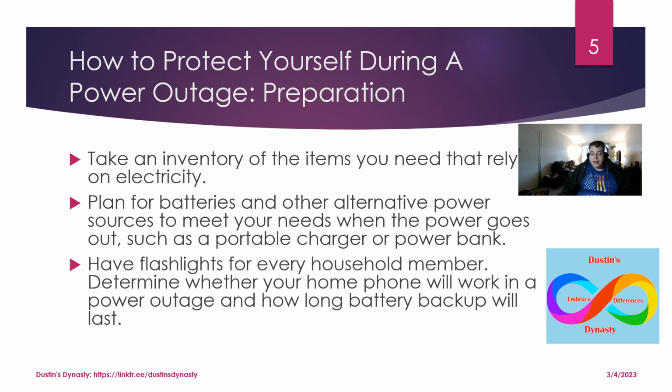Have flashlights for every household member, and determine whether your home phone will work in a power outage or how long the battery backup will last. A lot of phones, if you have all cordless phones and you're still on a landline, first and foremost, you should automatically have some sort of battery backup, either in the cordless, and a lot of people have broadband phone now.